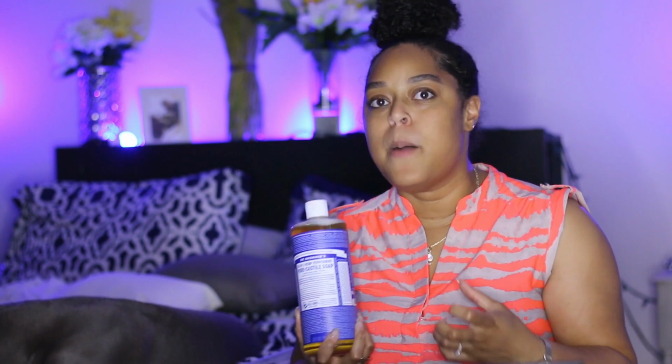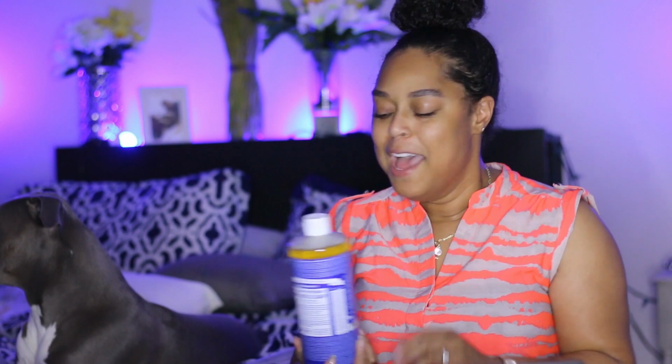Again, this is a clarifying shampoo, so it's going to strip out all that gunk, all that buildup, and also everything else. It might even cleanse your thoughts. I can't testify to that, but it's a possibility. I don't know where you're at in your mental health space, but maybe try this as a shampoo. I'm just throwing it out there.